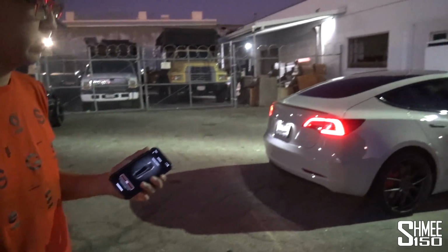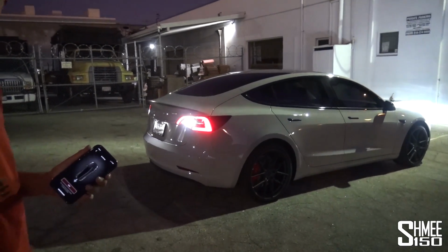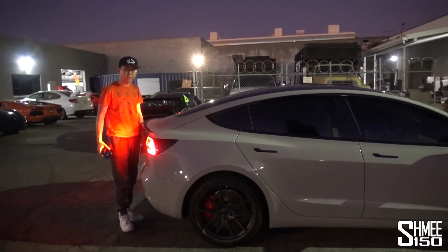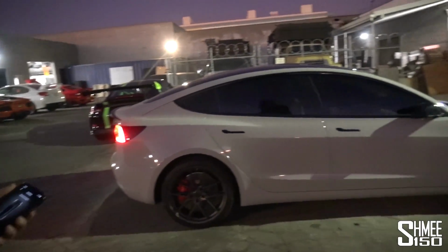So I'll reverse it. You can do the basic stuff, which is reverse. It unfolds the mirrors, goes into reverse, turns on. Nobody's in the car right now, by the way. And if I stand in front of it... Yeah, it stops. So it doesn't hit anybody. I'm gonna forward it back again.